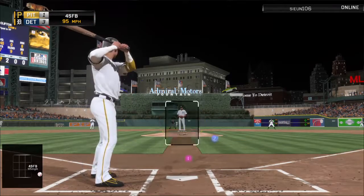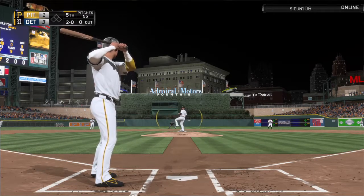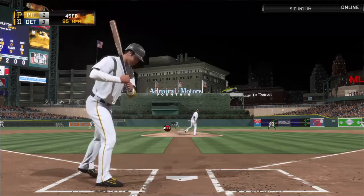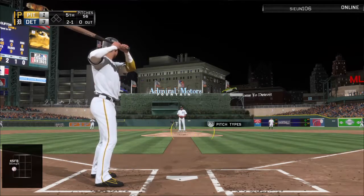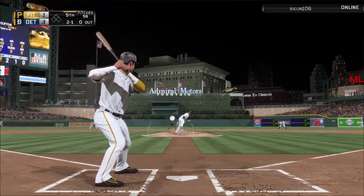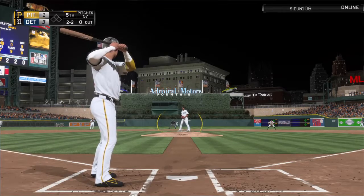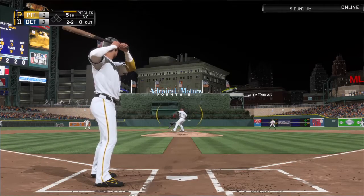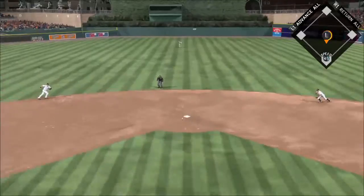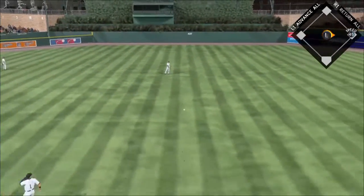That's wide, 2-0. 2-0's the count. And here's a fastball for a strike. 2-1 now. Fastball is looked at for strike two. Hit hard up the middle. And a base hit, so the leadoff man is on to begin the inning.